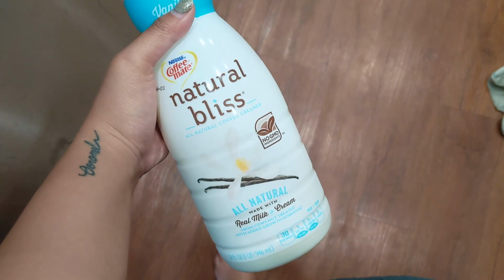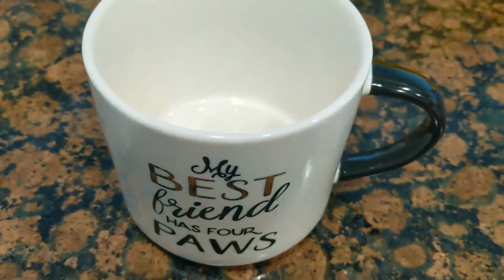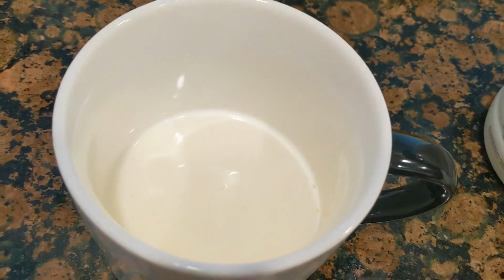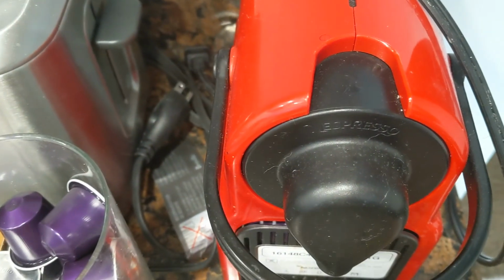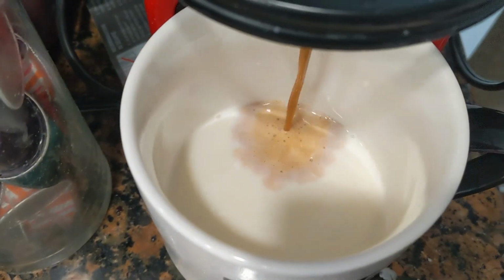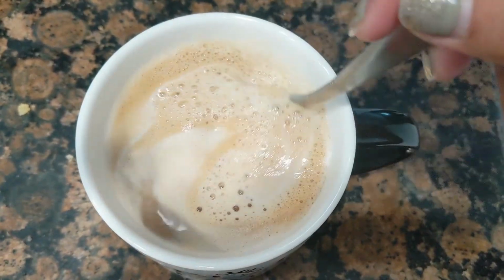And then it's time to move on to my favorite part of any morning, which is my daily cup of coffee. I have been using this Natural Bliss vanilla flavored creamer for so long. I love it. It makes any cup of coffee taste amazing. And as you guys have probably seen, I do have an espresso maker. My current obsession is the Istanbul Special Edition capsules, which are so delicious. They are the perfect level of bold. They have a nice strong coffee flavor, but not too overwhelming, and it pairs so nicely with this vanilla creamer.